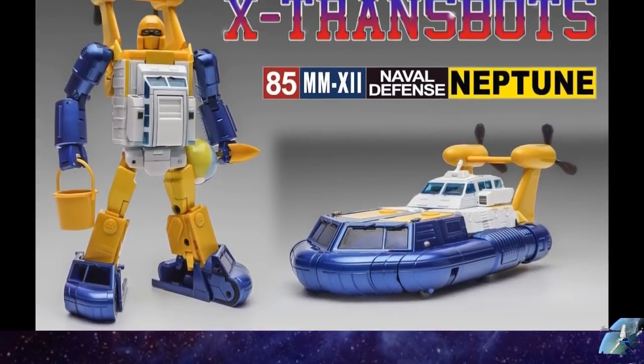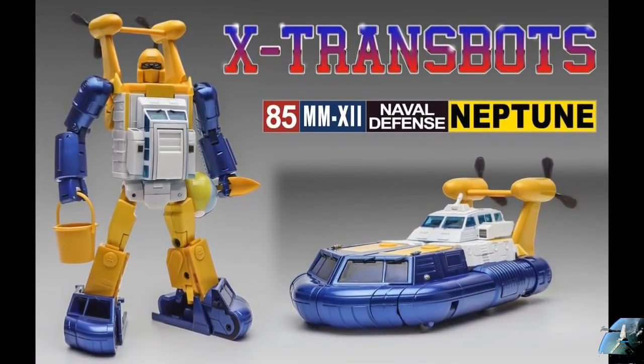My number 3 figure of the year for 2019 is X-Transbot's Neptune, and I knew X-Transbot's Neptune would be good. I knew it would be on my list, but I didn't realize that it would be an easy transformation. I really was shocked that X-Transbots put out a figure that was a super simple transformation. It was intuitive, it made a lot of sense, it looks absolutely great in both modes. They did a little bit of outside of the box thinking with the way they collapsed the waist. Awesome.